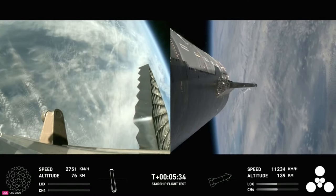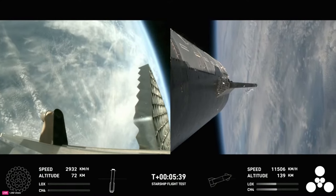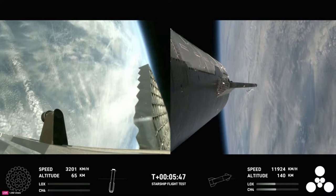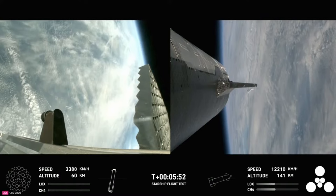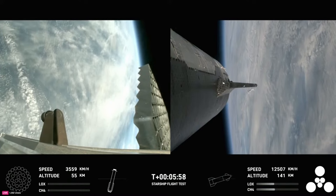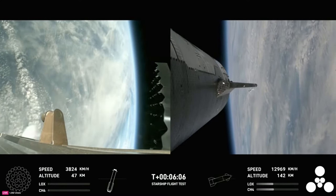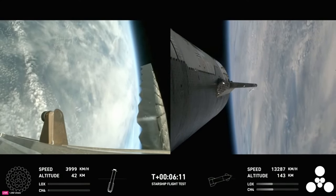Now, the bottom right-hand corner of your screen shows the ship engine graphics, so be sure to keep an eye on those. Yep, Kate, this is just a phenomenal test so far. Super Heavy is performing beautifully today. It's on its return leg of the journey. Ship continuing to burn its six engines, those larger circles, the Raptor vacuum engines, the inner circles, the Raptor sea level engines. We're just under 30 seconds away from the start of the landing burn on the booster.